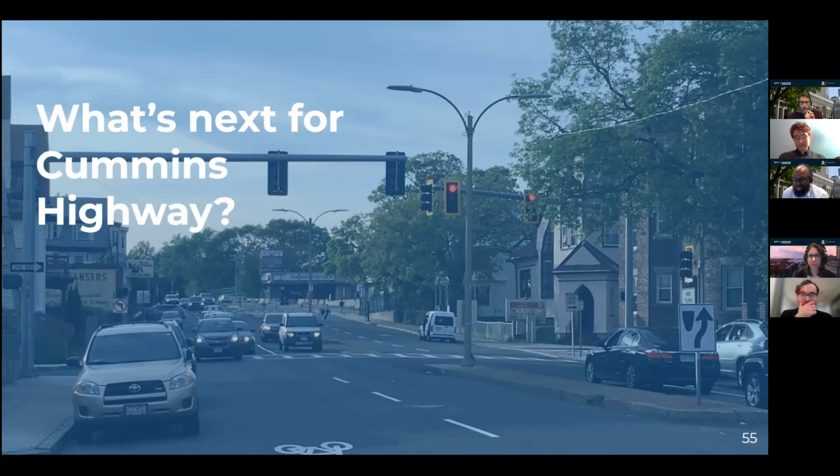Yes. So good evening, everyone. Thank you for your comments and questions, and please keep them going. We want to keep this discussion going. In regards to the final design for Cummins Highway, we have made the decision to reduce the number of travel lanes along the corridor to 1 in each direction. Through our pilot and through the data that we've collected throughout the pilot, we've learned some mistakes and ways to improve the final design to make Cummins Highway safer.